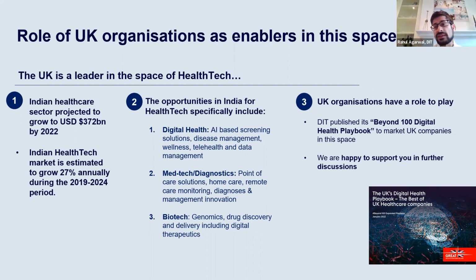And finally, the UK itself has a really good, strong sector in digital health and health tech. At DIT we have published a Beyond 100 Digital Health Playbook, which markets UK companies in the space. We have about 120 organizations in there, and I think one of the presenters today, Spirit Health, is part of that. So we're happy to support SMEs and organizations as they explore overseas, including in India.